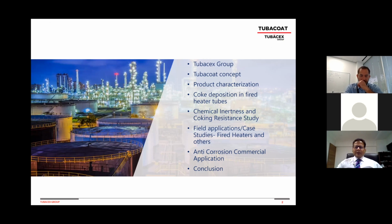So the agenda for my session is I'll speak a bit about the parent company, TUBACEX Spain Group, a bit of idea on what this Tubacoat technology concept is about, how does it work, some of the product properties and product characterization. Then I'll get to the main topic of coke deposition mechanism that happens in fire heater tubes, then cover the chemical inertness and coking resistance study of this technology. And then I will take you through some field application case studies that will show you how this technology works in the real world in commercial application. And then next one, I will do some of the corrosion application studies, commercial trials we've done in the field, followed by a conclusion. Next slide.